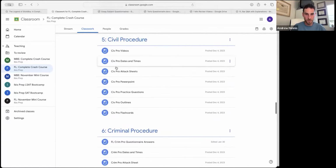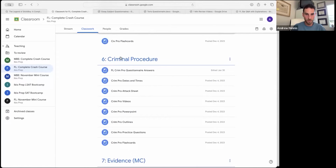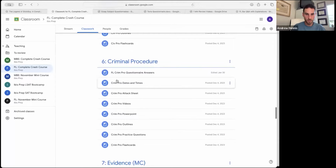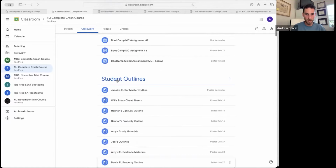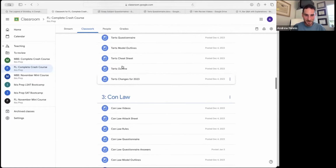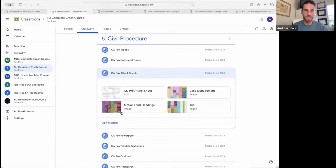These dates and times. You go to civil procedure, civ pro dates and times. I mean, I don't know what I did with it. I had it earlier. I literally just posted it on my story, but maybe it's civ pro attack sheets. Aha, there it is. See, civ pro attack sheets. Good thing I did this for everyone because you might not have been able to find that.